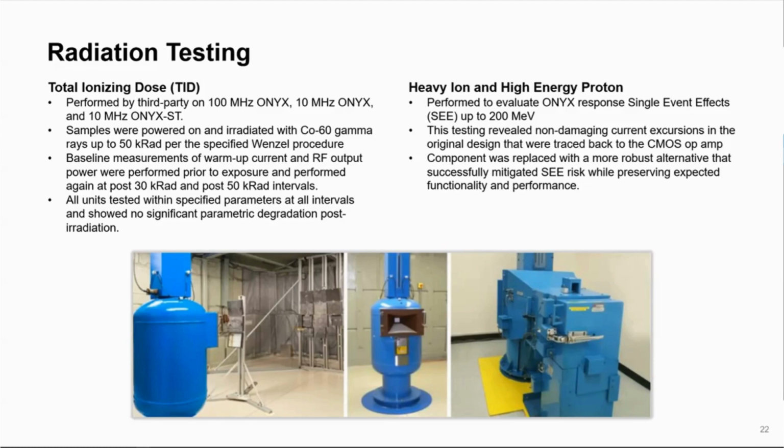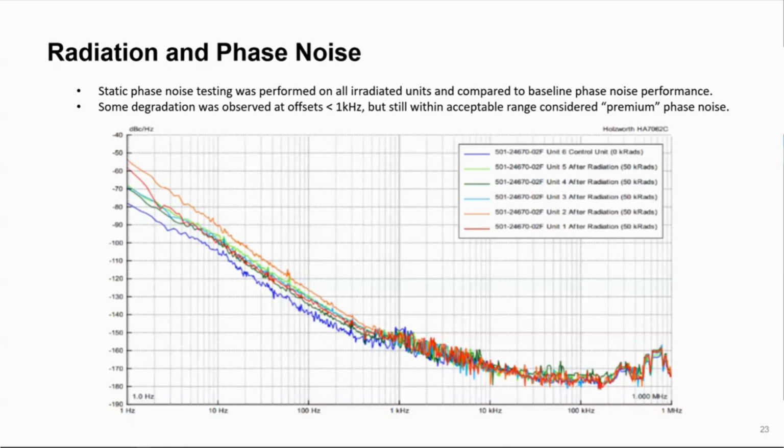And so what I'm going to show now is some of the test results from these measurements performed. As you can see here, the blue line is the performance of the oscillator in phase noise from the control unit. So basically with no radiation application. And then the 5 different units were measured with 50 K-rads. All of these phase noise measurements were found to be within the specification, even after the radiation performance was tested. They were still considered premium performance as well.